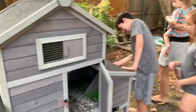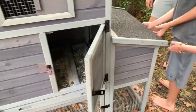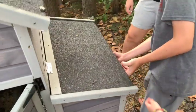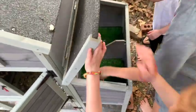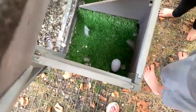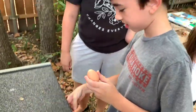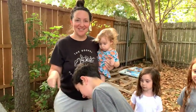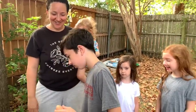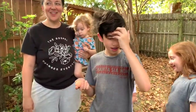Any egg? Just a lot of bird poop that we need to clean out. Oh no, there is an egg. Wow. I looked in there, I didn't see anything, but I saw there was a little part packed over. And she did it in the other box that we moved the fake egg to. So who was it that we saw in there? Bluey. It was Bluey.